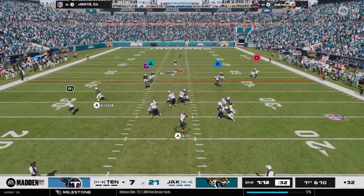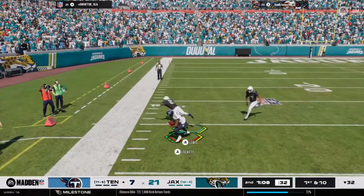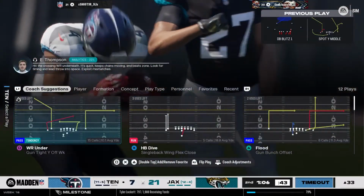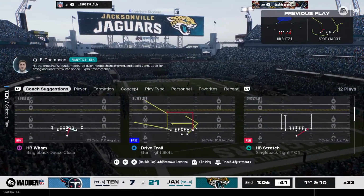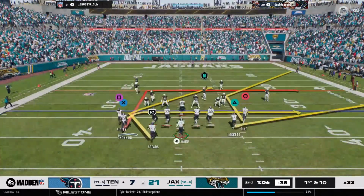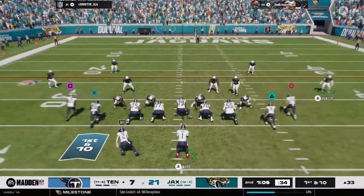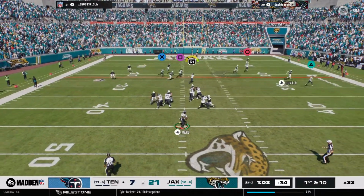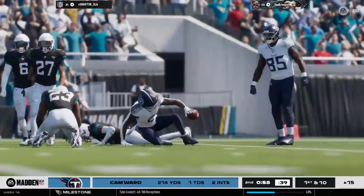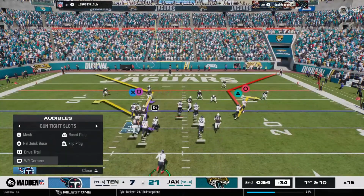Out of the gun, Ward. He's going to get this complete here to Lockett, and he's going to get this all the way down inside the 35. The Titans are going to use the first of their timeouts. So as they talk it over, we step aside. They'll come up first and 10 now from the 33. From the gun, Ward, and he's got his man in stride, complete, and taking it to the 15-yard line before he's brought down.